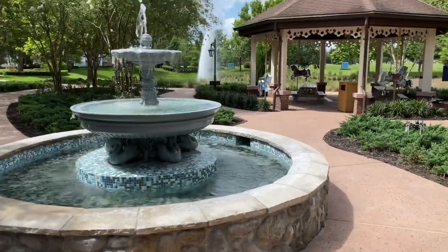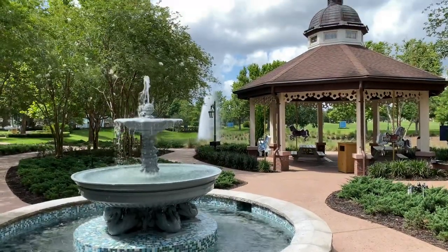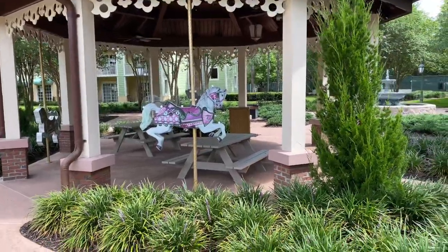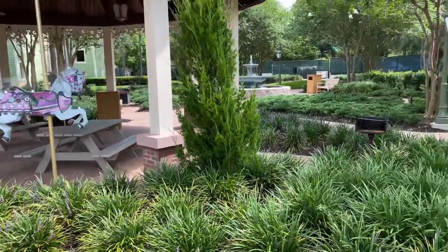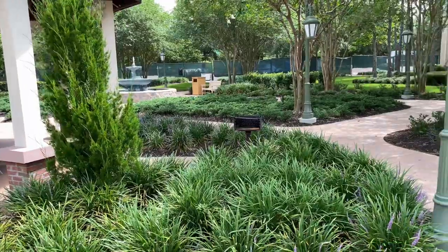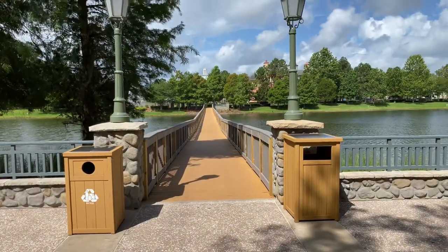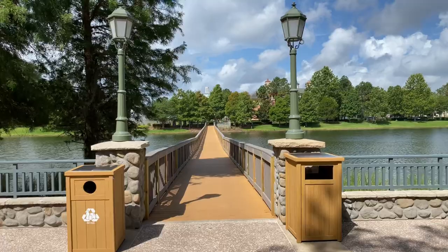Look at this tranquil fountain. Here in the Carousel area, there's this nice gazebo with patio tables and barbecues. Now that we've seen the Carousel area, let's head over to the Paddock. We're on the Paddock side now. If we take this bridge across the water, it'll take us over to the Springs.